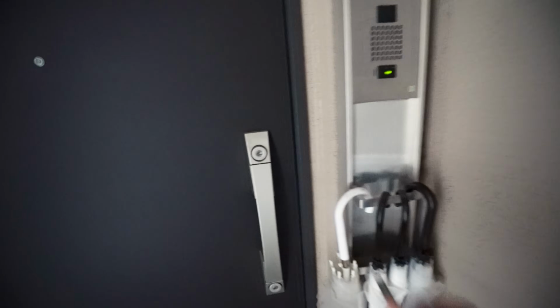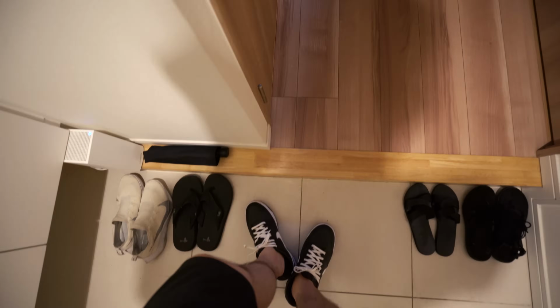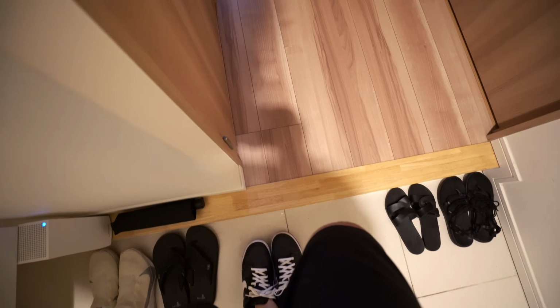There's a doorbell and a rack for umbrellas. And this is what is called the genkan, or the entrance area. We take off our shoes here because it's probably dirty and we don't want to bring it inside, obviously.